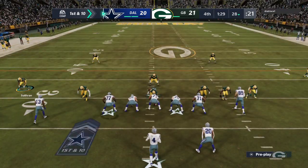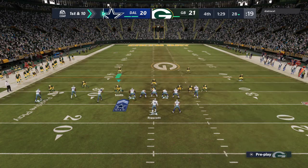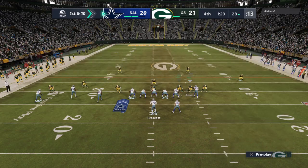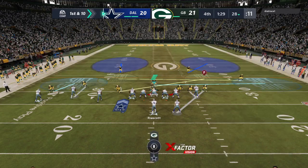About set for this next drive by the Cowboys offense. They're only in need of a field goal, a decent amount of time on the clock. So tell me if I'm wrong, you don't have to be too panicked here. No, not at all. I agree with you.